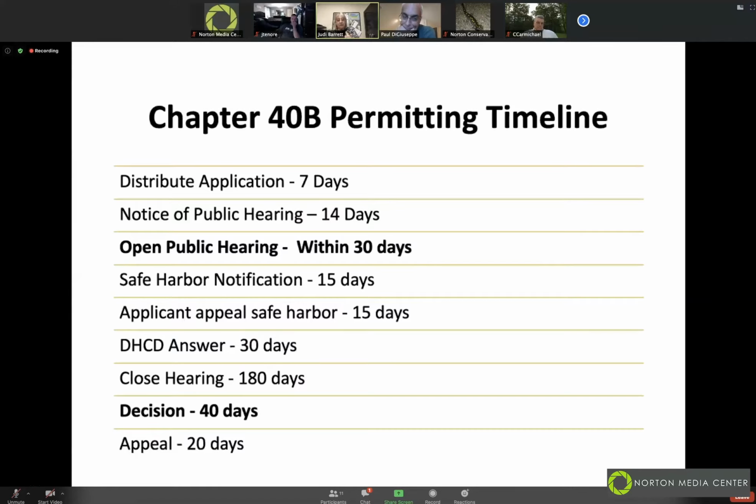Under 40B, this is one of the things that is so important to keep an eye on. You must open the hearing in 30 days. You know how with a special permit or a variance you have 65 days? No, it's 30 days under 40B. And we've had a few communities that didn't know this. And so the developers kind of kept quiet because they certainly knew.